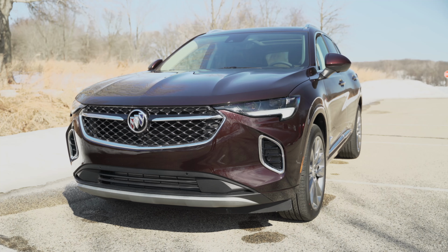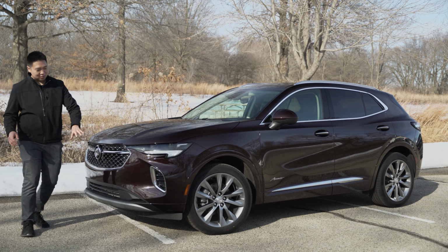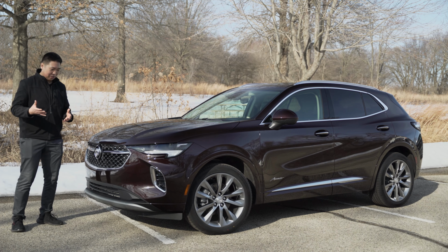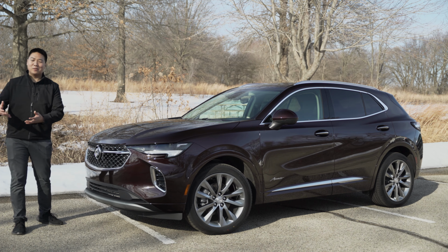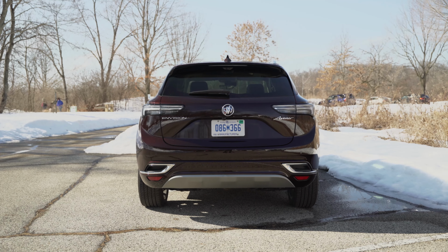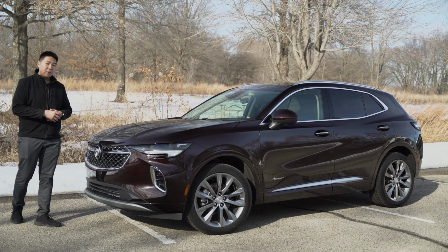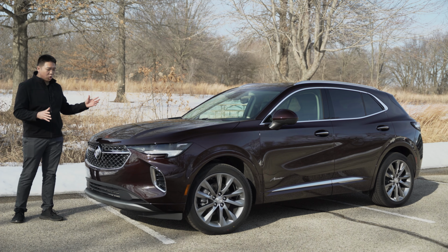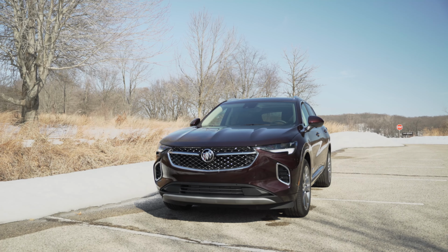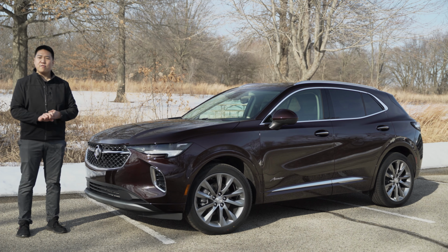Something else, this might be different, but I think the front end resembles the Aston Martin DBX slightly, especially these little grille inserts on the side and the shaping of the front bumper. That's a good thing. I'm comparing the Buick Envision to an Aston Martin crossover, but it looks really nice overall. It does look to me more like a slightly taller wagon than a full-out crossover or SUV, but I think they did an excellent job doing an overall refresh to make this Envision stand out. It's a lot sharper. And with that, let's hop inside, take it for a drive. We'll talk about the interior, what it's like to drive, and the value.